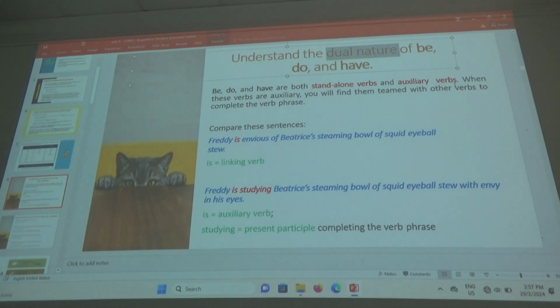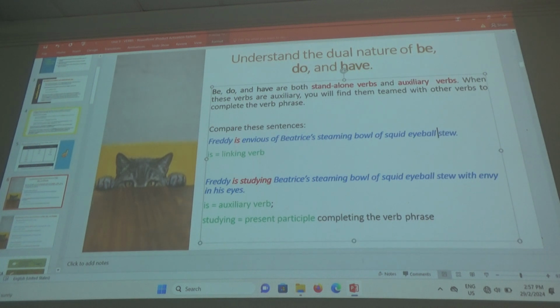Is that okay? Alright? So let's understand this. When these verbs are auxiliary, helping, you will find them teamed with other verbs to complete the verb phrase. Yeah, they have to team with other verbs, the main verb. Compare these sentences. Freddie is envious of Beatrice's steaming bowl of squid eyeball stew. You know what is stew, right? Stew means soup. With a squid soup, eyeball soup.